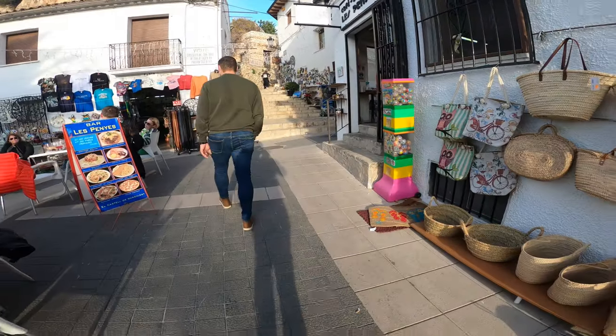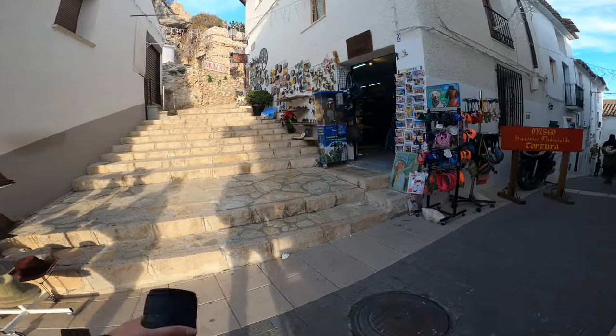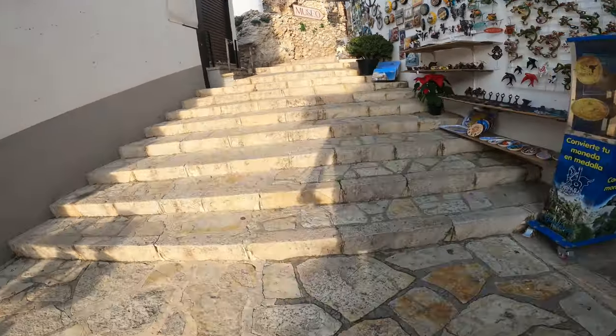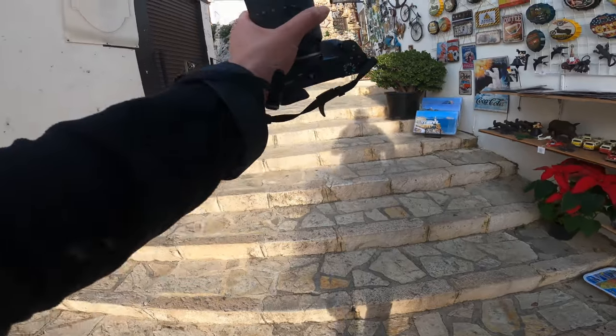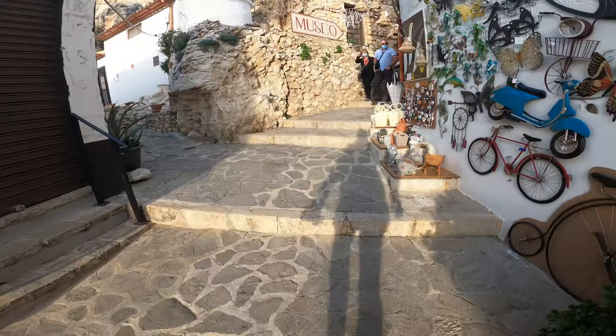And welcome back to another POV. We are in a beautiful little mountain village called Guadalest. I think that's how you say it. I am joined with my trusted APS-C and Tamron setup. We're gonna try and get some cool shots.